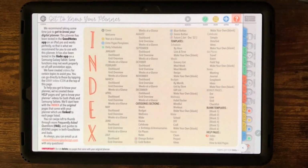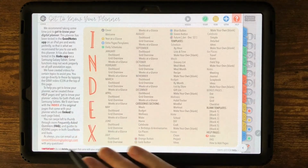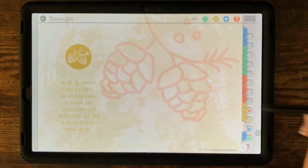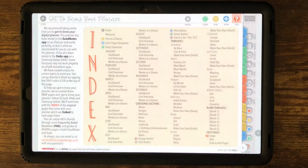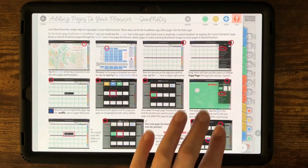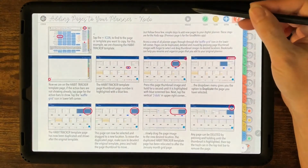This question icon might be where you want to start when your planner is new. If you're new to digital planning, you'll appreciate all that we've done with this planner to help you get started and to really help you get to know this planner so you can use it more efficiently. We have a linked index. Answers to your frequently asked questions, icon labels, step-by-step instructions for adding pages in both GoodNotes and Xodo, as well as a link to our YouTube channel.